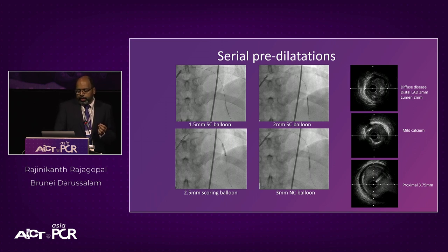You see where the second balloon is, a 2 millimeter balloon. The IVUS started about halfway, around where the balloon is. That's where we dilated. So it's a 2 millimeter lumen, but the vessel is almost 3 millimeter distally. Calcium, mild to moderate at worst. And proximally, the LAD was quite big, 3.75 millimeters. So maybe I take a pause here.